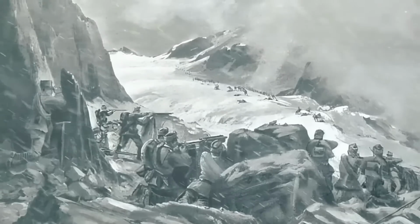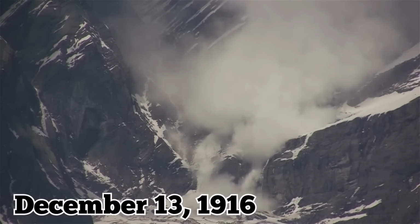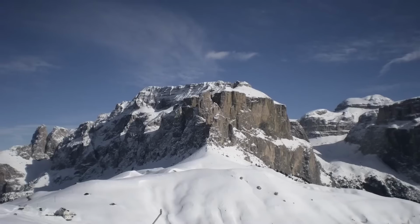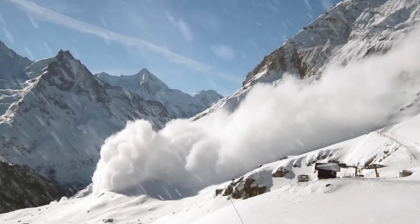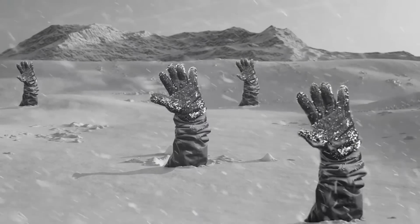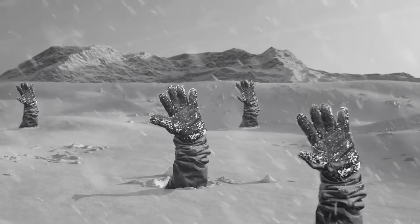The country saw the heaviest snow of the century, with snow from the mountain slides averaging 26 feet. This made it extremely challenging for troops to stay at high altitudes. On December 13, 1916, an avalanche consumed Austro-Hungarian barracks on Mount Marmolada in northeastern Italy's Dolomite mountain range. It was followed by several more avalanches, which buried both Italian and Austro-Hungarian positions in the area. 270 soldiers died in the first avalanche, and many more were buried alive in the subsequent disasters.